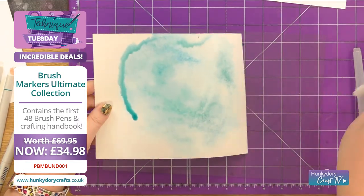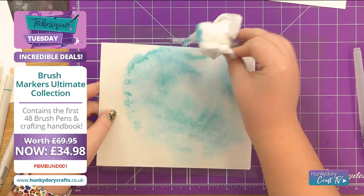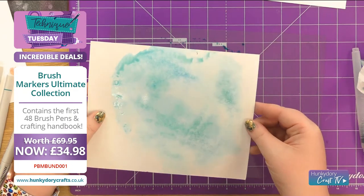Again, we can scoop some of this up if we don't want this here. We can leave it to dry naturally, or dry it with a heat tool, anything at all that you want to do.